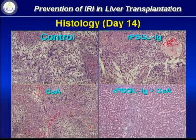And this shows you those 4 groups. You can see this is the controls, look terrible. The ones in which you have selectin blockade look a little bit better, but they don't look very good. Those that have short-term cyclosporin look about the same as the PSGL1, and the best photomicrograph of liver biopsies are those in which you block both the IR injury and you block the allogeneic response.